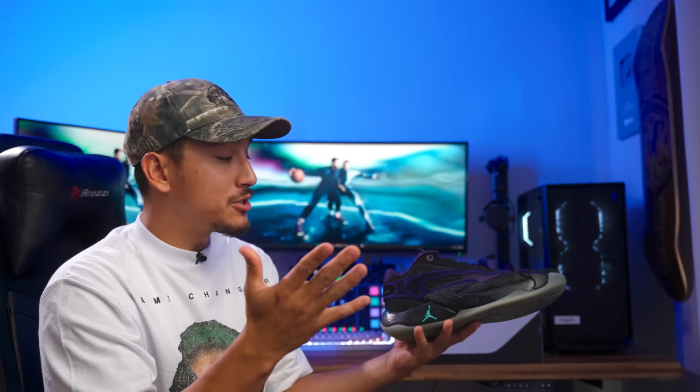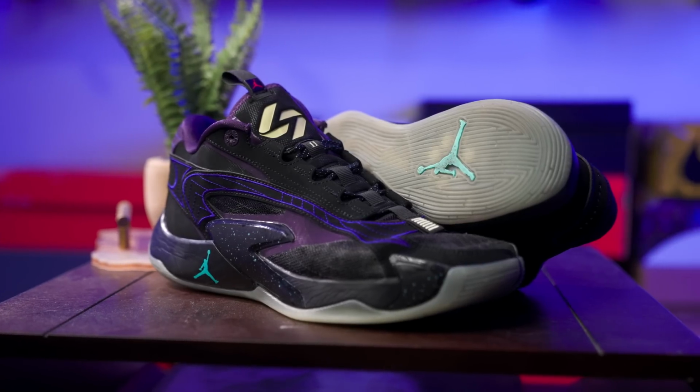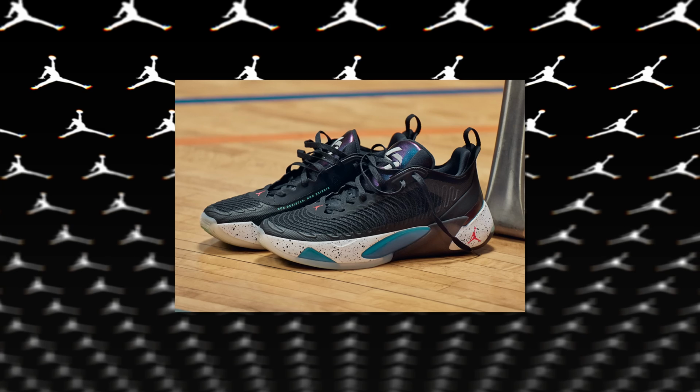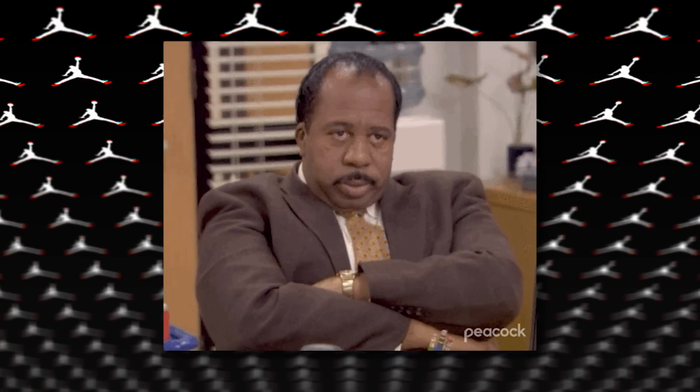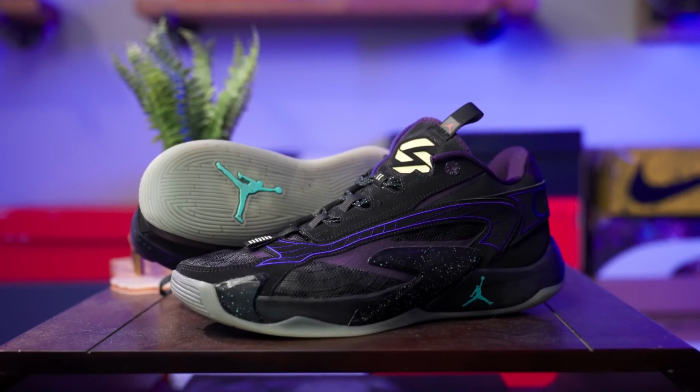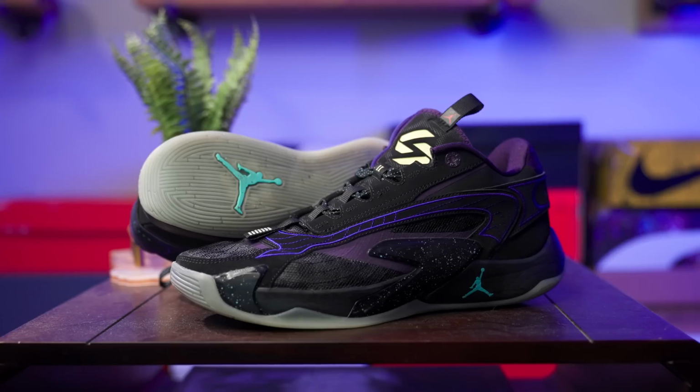Okay, so the Luka 2, like I quickly mentioned earlier, I think visually this is a huge improvement over the Luka 1. Like I said, the Luka 1 was about as generic as you can get for a signature sneaker. There was nothing about that shoe that was unique or exciting at all. Nothing to really get the juices flowing. So the Luka 2 visually, right off the bat, I love the way this shoe looks. I think it's very in trend, but I also think at the same time, it's really nostalgic.